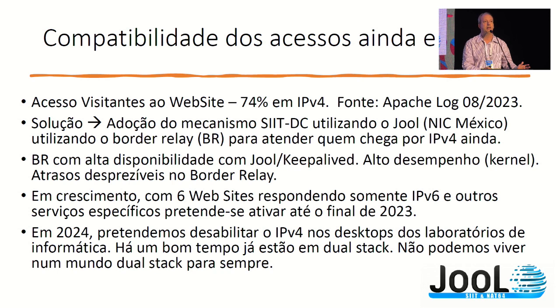Therefore, we also face a challenge. We have to deal with those users who are still in IPv4. This is a large public. Here we have 74% of all visitors who come to our website still on IPv4. So we cannot rule these out. Therefore, the translation system used by Joel from NIC Mexico, this ITDC, is a great tool. A presentation was made on Monday in a practical tutorial we had. And if you didn't go to that tutorial on Monday, you missed something out.